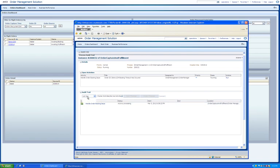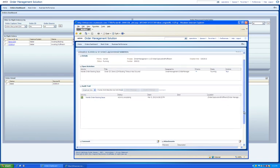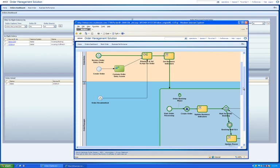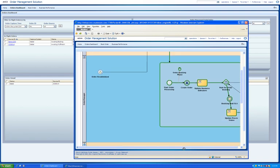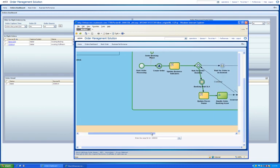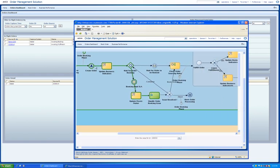We can see the audit trail of where we've been. We can switch to a graphical view here, which is going to show us that same process map that we looked at up front. So what we modeled during our design time is exactly what we're executing. We received an order event, we prioritized our order, we flowed into our order booking phase. In the order booking phase, we created an order, we waited for a response, and we did not receive a response in time. So actually we have a task waiting for us within our workspace to go ahead and resolve this issue.